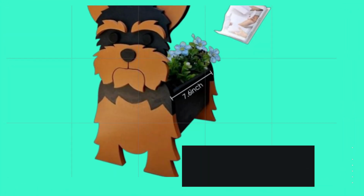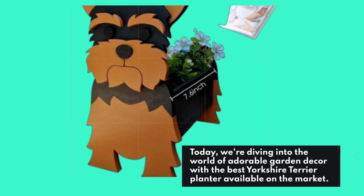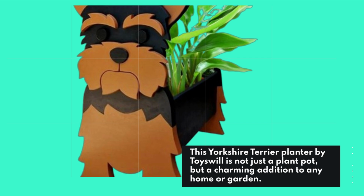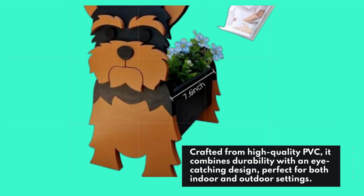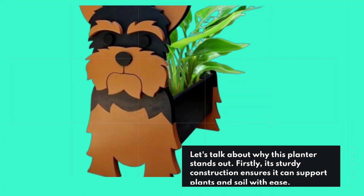Today, we're diving into the world of adorable garden decor with the best Yorkshire Terrier planter available on the market. This Yorkshire Terrier planter by Toyswill is not just a plant pot, but a charming addition to any home or garden. Crafted from high-quality PVC, it combines durability with an eye-catching design, perfect for both indoor and outdoor settings. Let's talk about why this planter stands out.